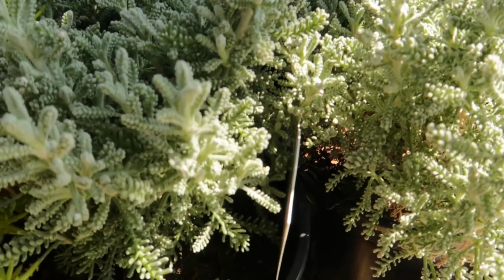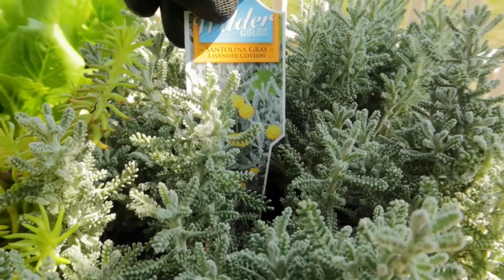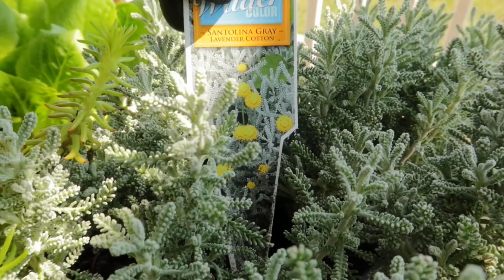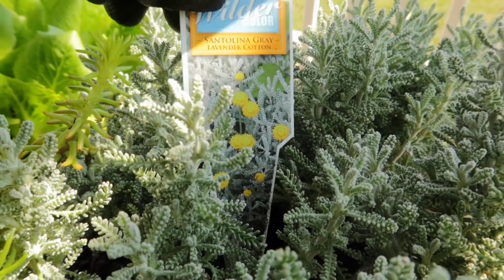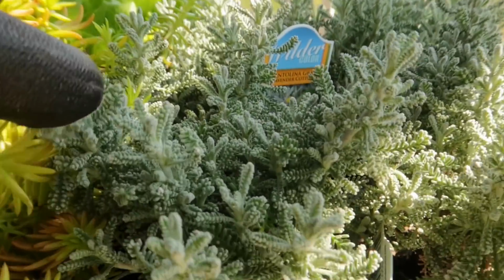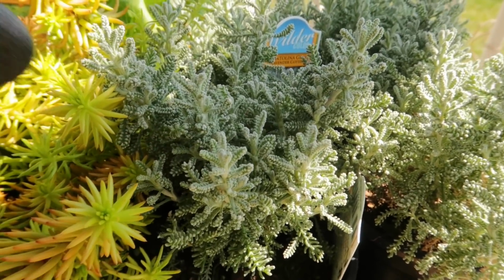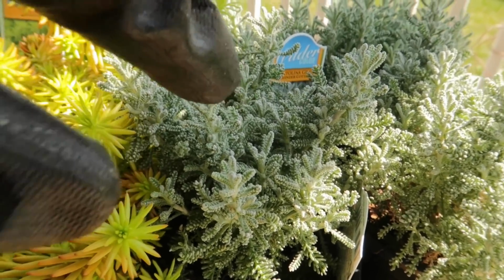And then of course I did get 4 of the Santalinas. Oh, they smell so heavenly. Yes, I know, Una's out here with me. And they make these really pretty yellow flowers. I think they're actually in the aster family, and so they are fun to use in cut arrangements. And these dry really well, both for keeping moss away, but also to make arrangements with, and in cut flowers.